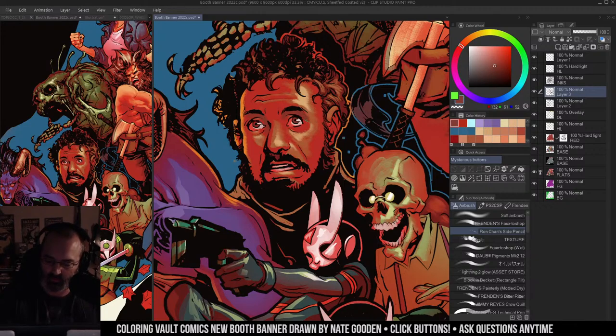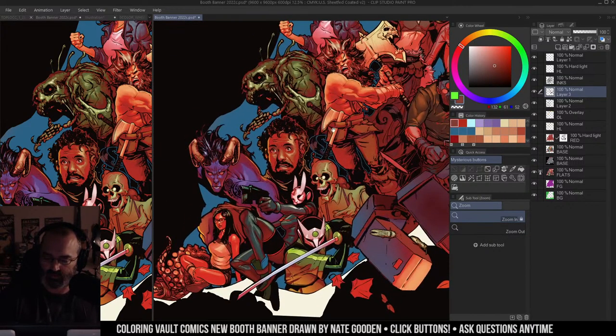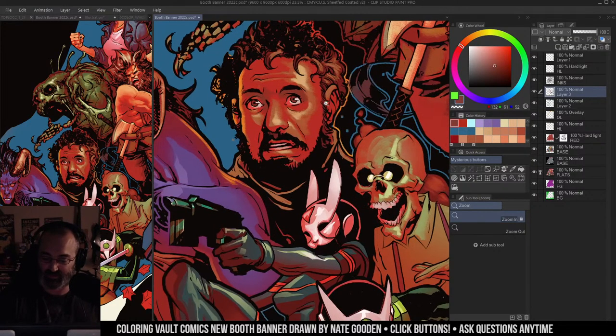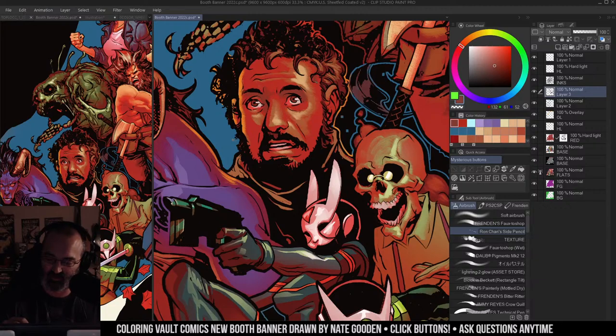This is a book I'm actually coloring. I've colored a bunch of these people in covers. If you weren't here last night, I won't rehash all that, but I was happy to see that there's only a handful of books that I haven't done colors for on this thing at least one time. So I'm glad Vault likes me is what I'm trying to say. Apparently.